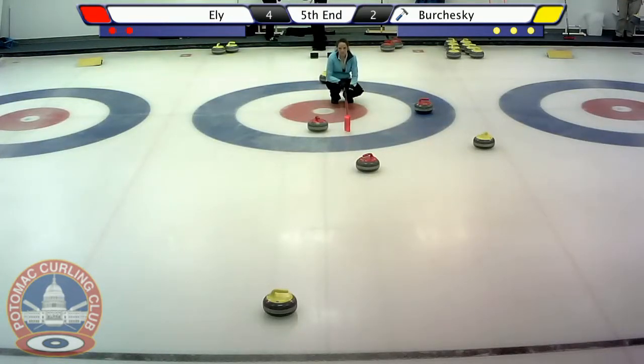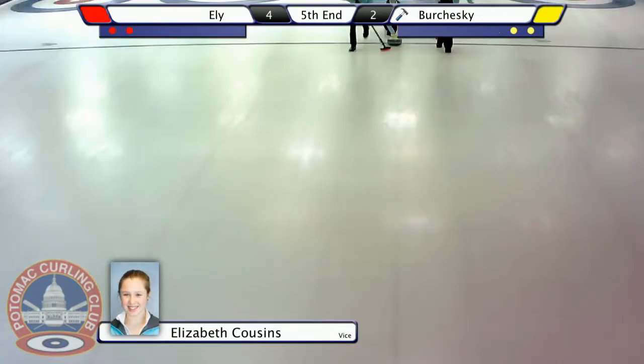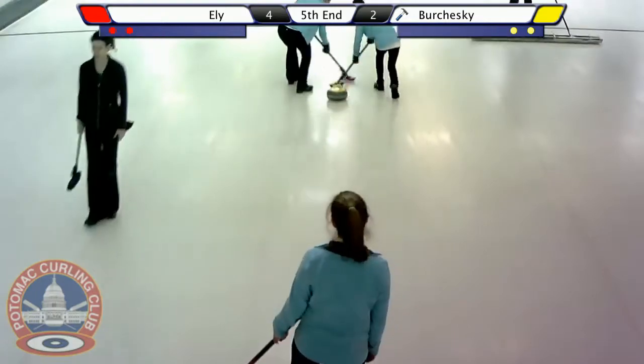Looks like the game over on sheet C has been called. Oh, actually, my mistake. They just finished the fifth end and are having a fifth end break.